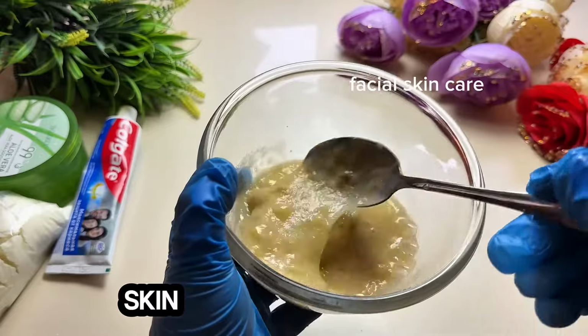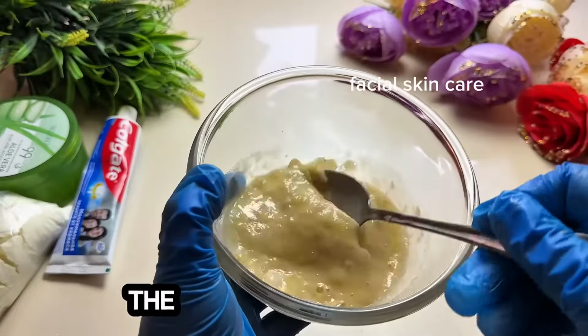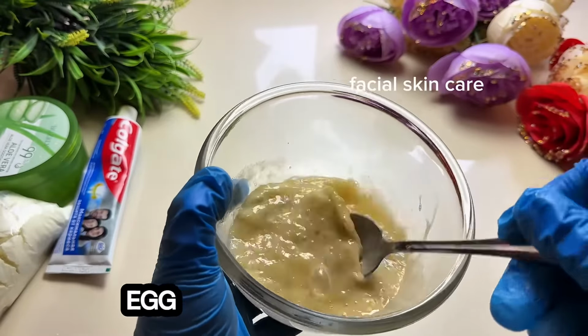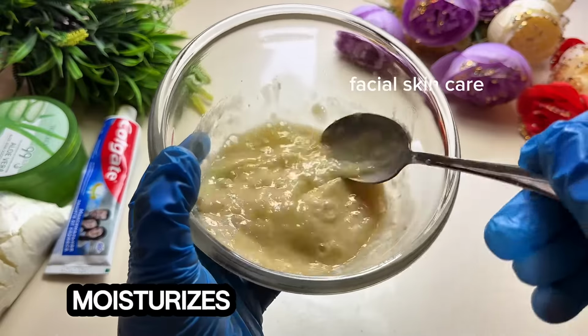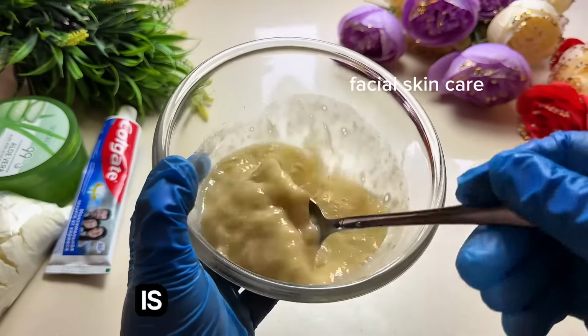Ideal for dry skin, it softens wrinkles and makes the skin smooth, while egg white tightens the skin more and reduces wrinkles. Egg yolk nourishes it and deeply moisturizes it. Therefore, when used together, the anti-aging mask is even more effective.